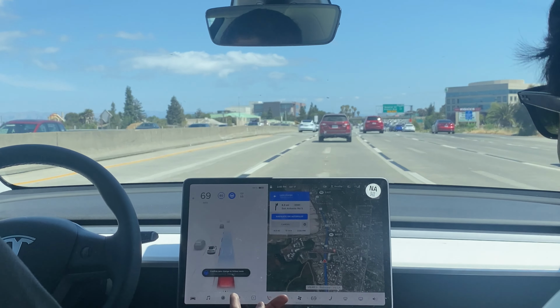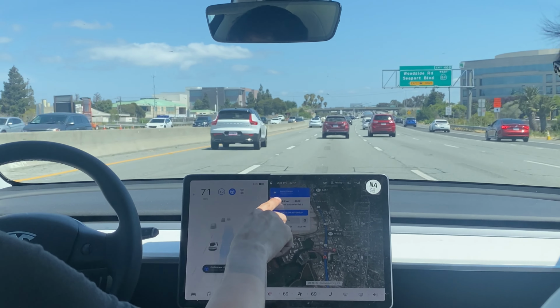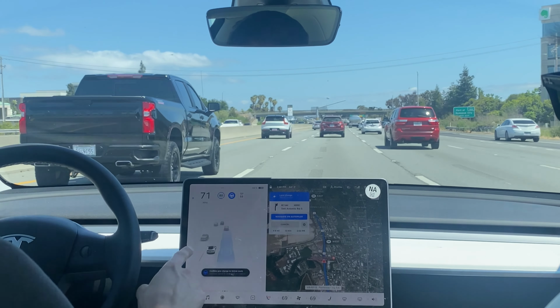Annoying how it says confirm lane change to follow route for like 9 miles. Yeah, we don't have to take the turn for 8.2 miles. And it says confirm lane change to follow route. Tesla, if you're watching this, please fix this.